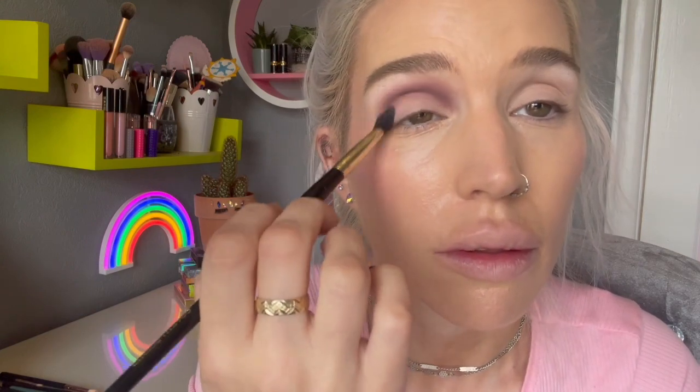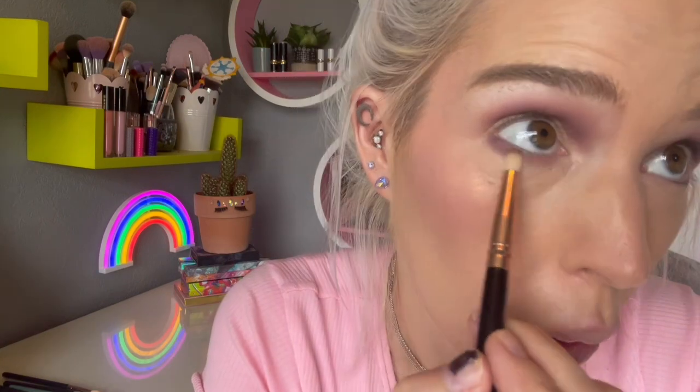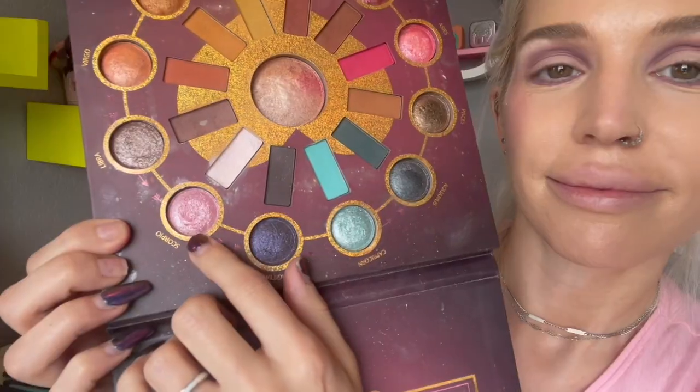The shimmers in this palette are baked. I like them too, but I would definitely recommend you've got to use a wet brush to apply them, which I don't know why I'm talking about now because I've not even gotten to this shimmer. But anyway, I'm doing a little bit of under the eye action. I find that if you really blend out your under eye shadow and then put mascara on, it stops the mascara from getting patchy.